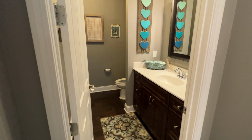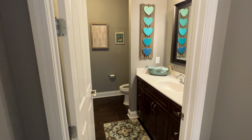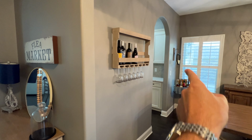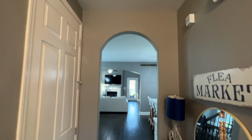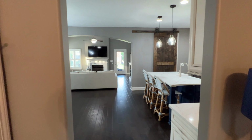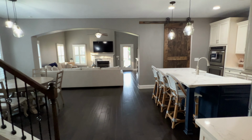Okay, moving forward, we've got a half bathroom up here. That's another check. This is a nice place for your guests to use the bathroom when you have friends over. There is a butler's pantry over there. I'll show you that in a minute. Check out this cool arch right here. This is a nice big coat closet. They've got some shelves in there. So you can just kind of push all your junk in there and pile it up and just hope it goes away.